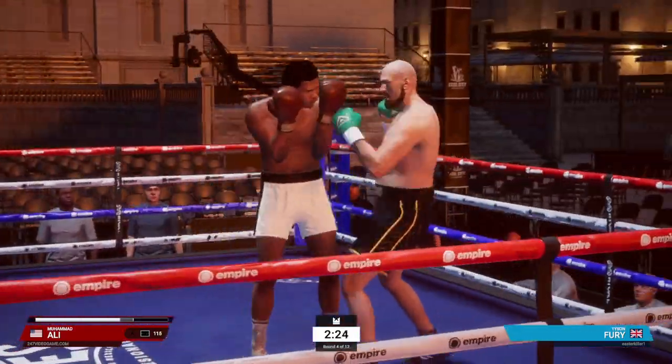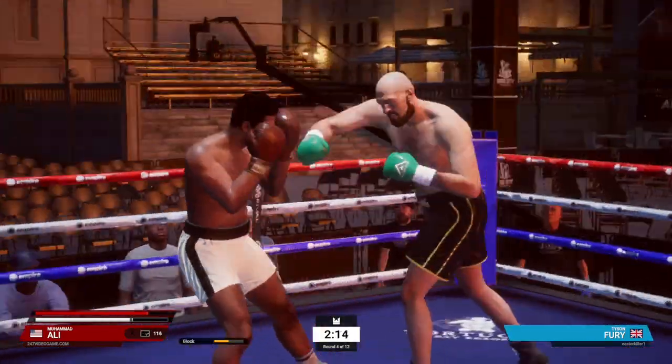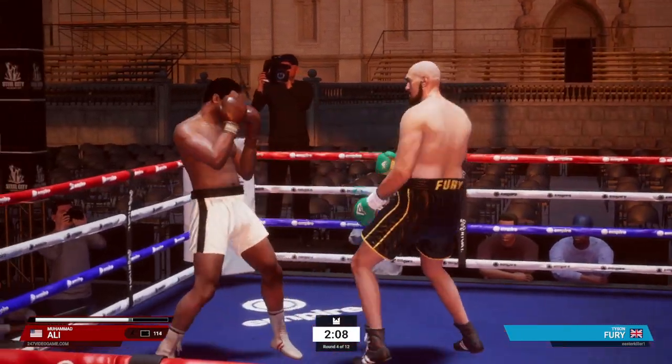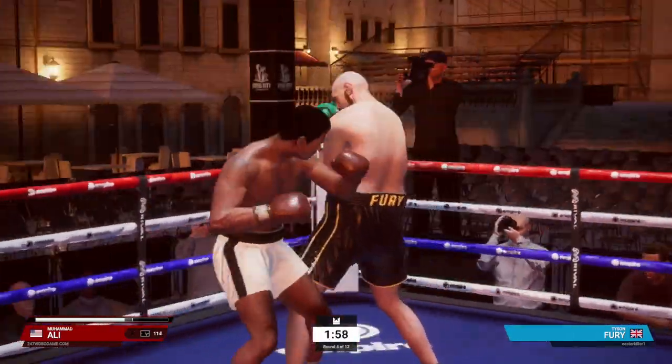Nice counter shot with the right hand. Muhammad Ali's in trouble, but surely he'll find a way out. No, we don't see a knockdown. Beautiful counter shot. Perfect counter lands.